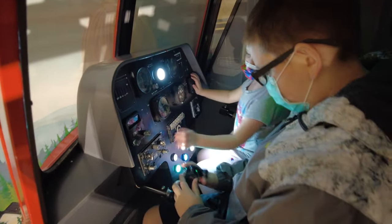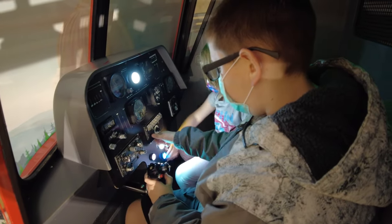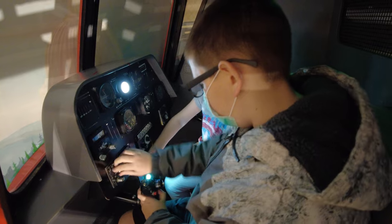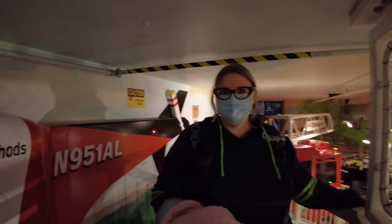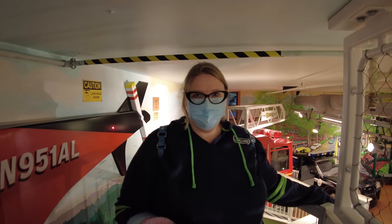Oh, look at you guys down in here. Oh, they got a flight stick request and a bunch of buttons. Three, flight to shelter for medical emergency. Olympia Tower. This is Medevac Airlift 3. Yeah, this is a pretty immersive experience with different vehicles you can try out. Yeah, it's wonderful. The kids love it.